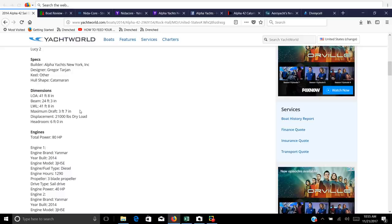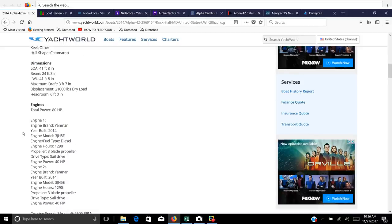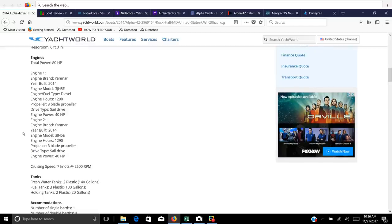Maximum draft, 3 foot 7 inches. Nice. I like the shallow draft. That allows this boat to get into a lot of shallow places that you can't get with a big 6 foot deep monohull. Headroom is right at 6 foot. Okay, for me, I am 6'3", so that is a big negative. I'm not walking around this boat with my head bent over all the time. So that was a negative for me that would kind of rule this boat out for me. But there's other reasons why I ruled this boat out, and I'll get into those in a minute.